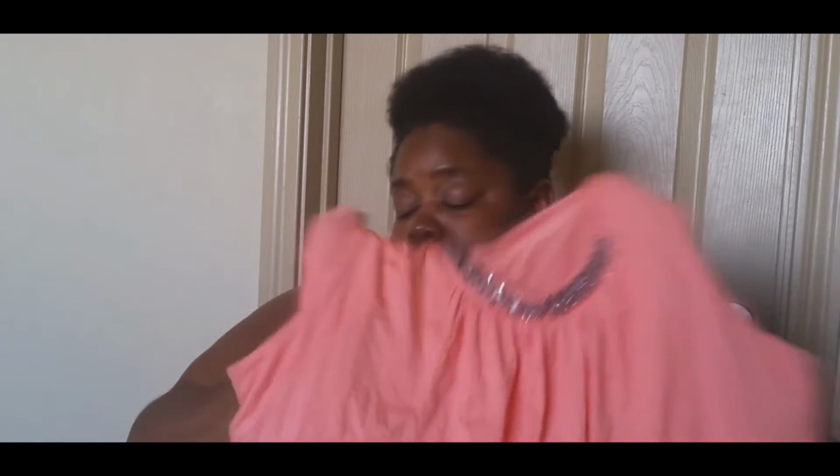I love this dress. And I got this dress, I think it was 30 total, because they had a sale and I had my coupons. So yeah, y'all know Lane Bryant is high. That's the only time I hit them up, when they got coupons and sales. So yeah, that was it from Lane Bryant.